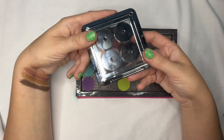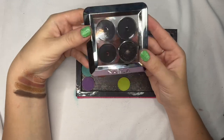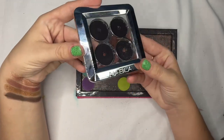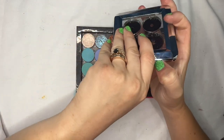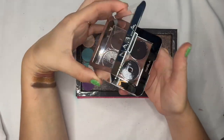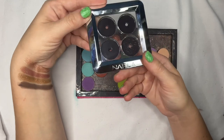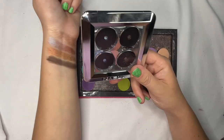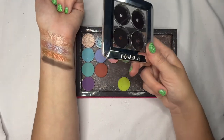But one thing I do want to shout out, this is the packaging for the new Nabla system, and it does get a ton of fingerprints on it, but it is really nice. It's very sleek, and I like that it has individual wells for the shades. It seems pretty sturdy, so this is a real win for me, which is crazy when you buy it for the eyeshadows and the palette comes free, but still was a win.